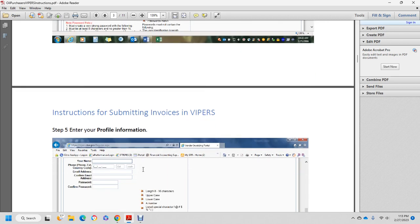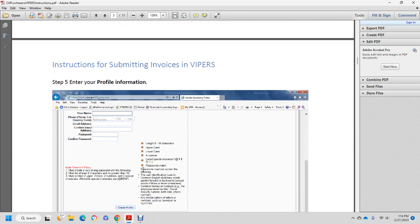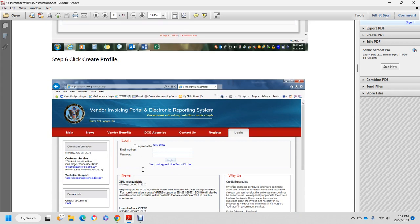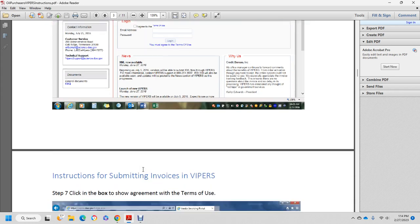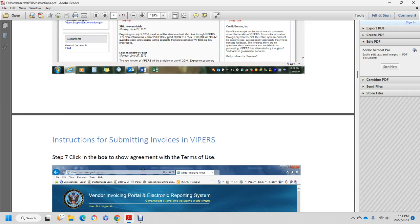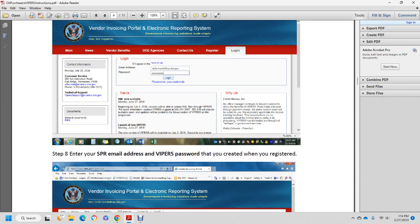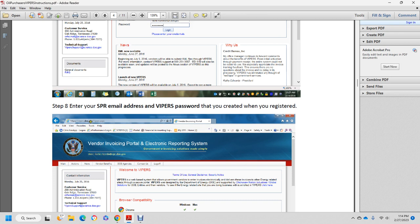Step 5. Enter profile information. Step 6. Create a profile. Step 7. Click in the box to show agreement to the terms of use. Step 8. Enter your Strategic Petroleum Reserve email address and the VIPERS password that you created when you registered.